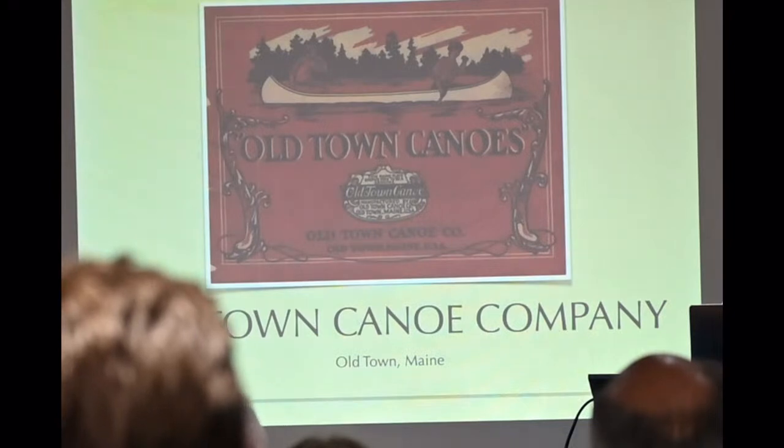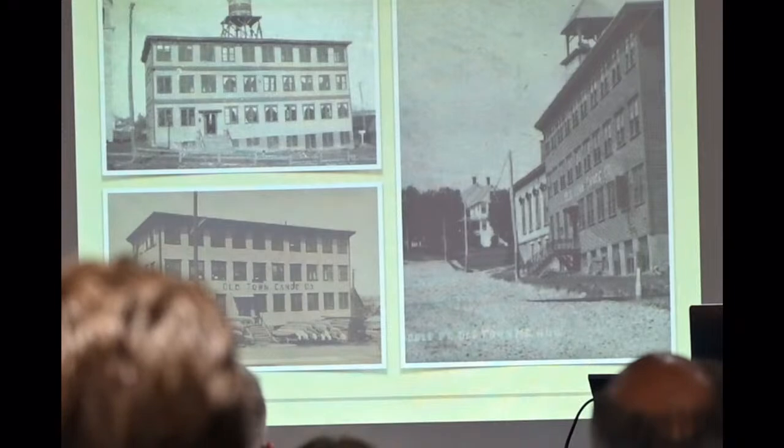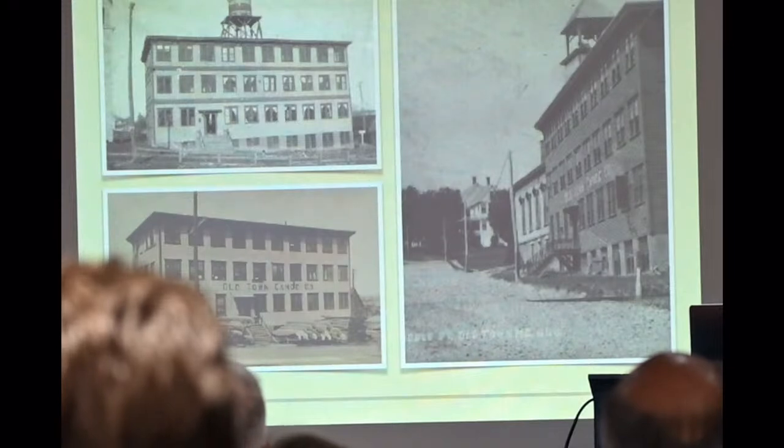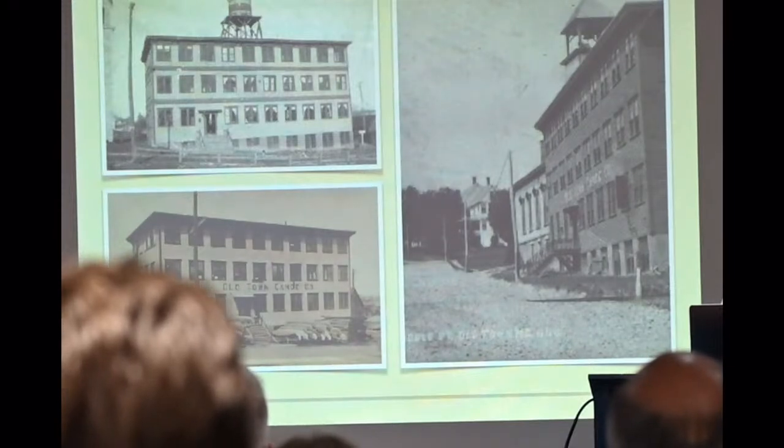The Old Town Canoe Company is the oldest canoe company that's still in business today. They were founded in 1901 in Old Town, Maine, in a small factory building. You can see here, in the top left photo, that's the city water tower in the background. And in the shot on the left, that's the bell tower for the firehouse, which was next door.